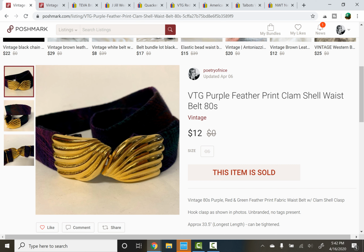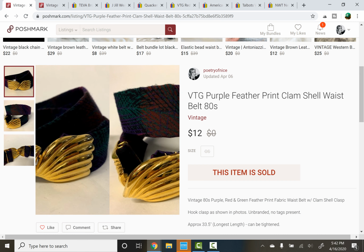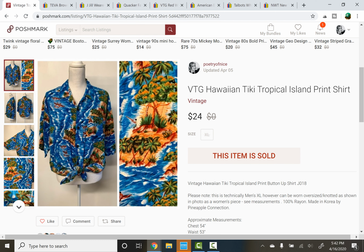All right, a vintage clamshell waist belt from the 80s. This was an interesting piece. Again, filler bag, definitely a rummage sale piece. You can kind of see the print here on this photo, kind of like a feather, almost like a peacock feel to it. Definitely very, very 80s style. It sold for $12.